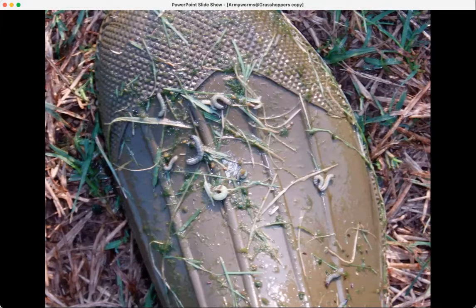So this image is a great example of wearing muck boots and walking through a field in the morning when there's dew, and you'll very quickly pick them up on your boots, and you can identify them very quickly. It's hard to see in this picture, but when you look at those dark heads, you can see that white inverted Y, which is very distinguishing for the fall armyworm. I recommend continuing to scout every couple of days until we have a frost.